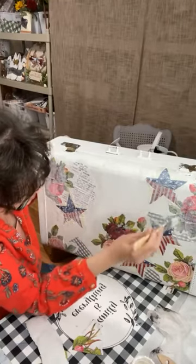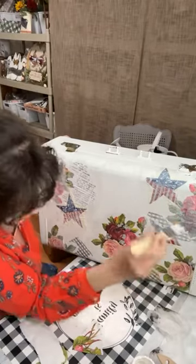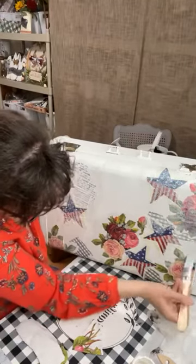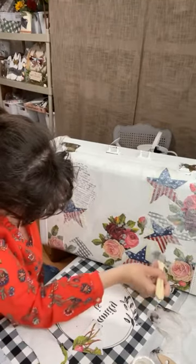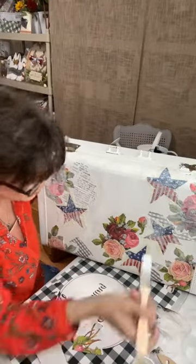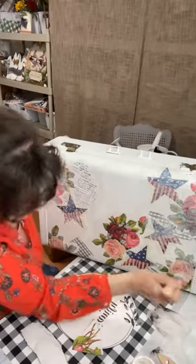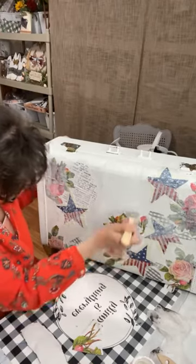But like I said, I just want to make sure that on this one here, I go all different ways so that your brush strokes are kind of mismatchy here and there. There we go. Okay. Coming on the home stretch here.